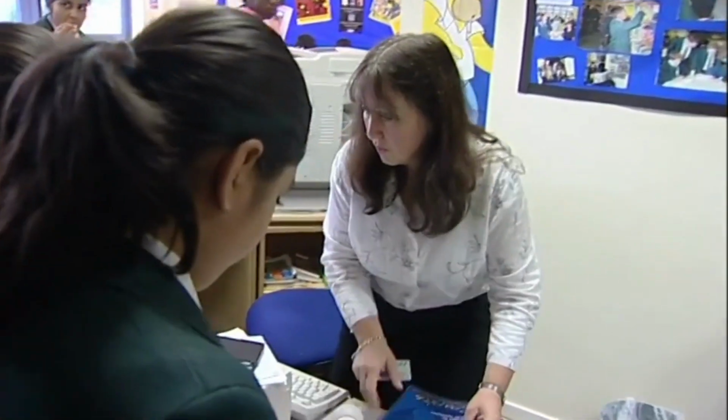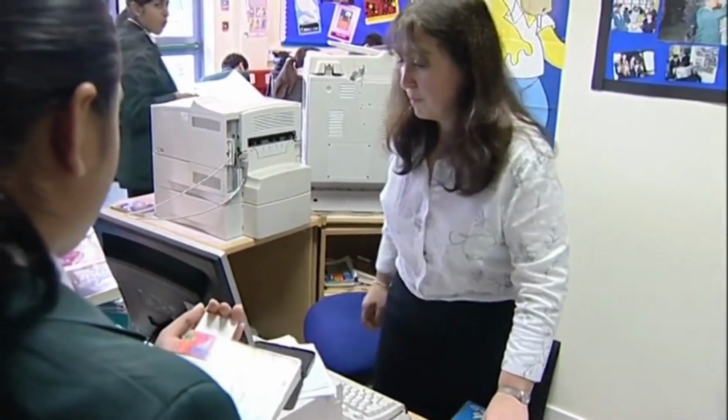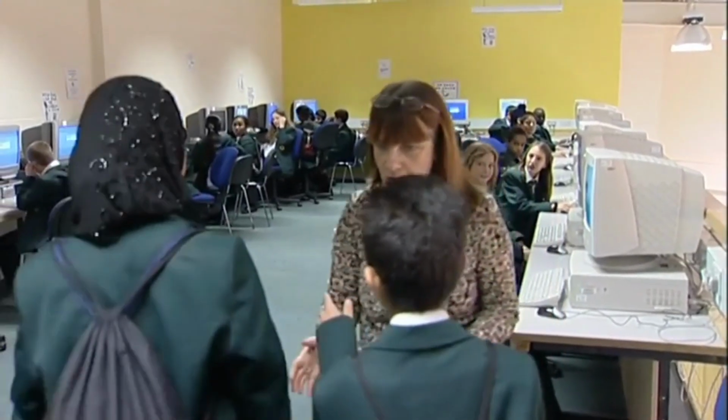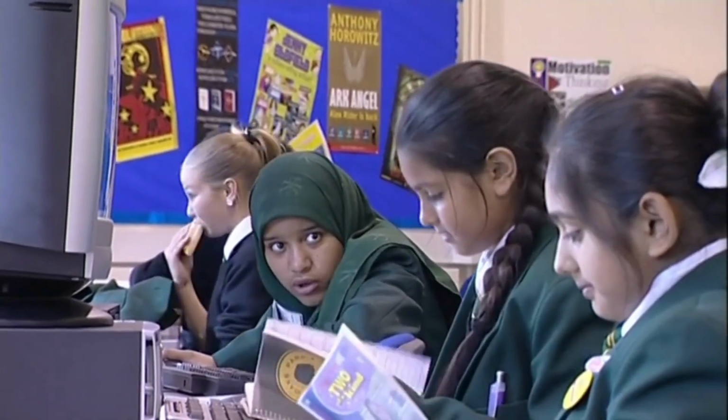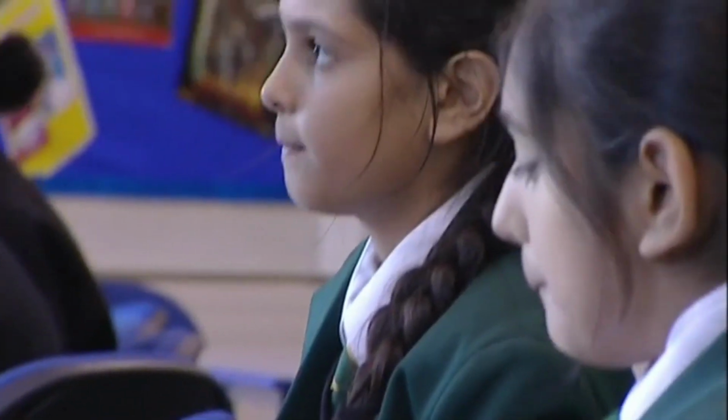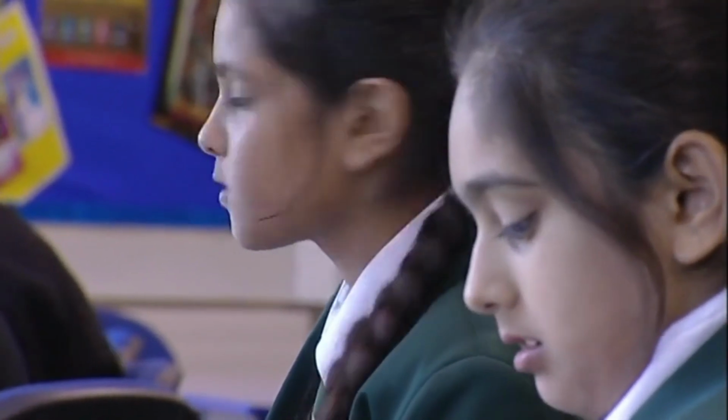All the stuff they print has to come through the library printer, so we can keep a close eye on what they're printing. We have a member of staff in whenever they are on computers, because it's on a separate floor. We don't allow them onto the internet if they're unsupervised, because it's something that can be abused. We have an Impero system on my computer, which I can lock into their computers if I'm here on my own after school, and we've got students working upstairs.